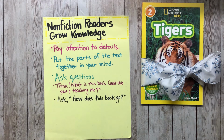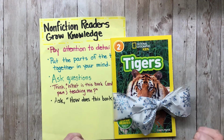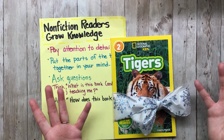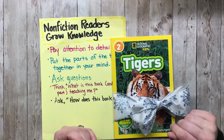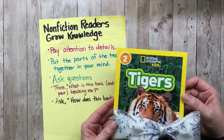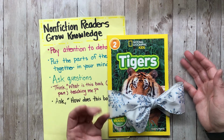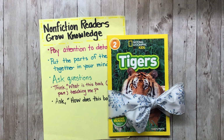So I'm going to go ahead and just look at this book right here, and I can see that it's about tigers. So it says tigers, so I know that I will be thinking and learning about tigers. But let me see if I can push myself farther. I've read books about animals before, and I know they often have a chapter about where animals live and another chapter about babies. So I bet those will also be in this book.